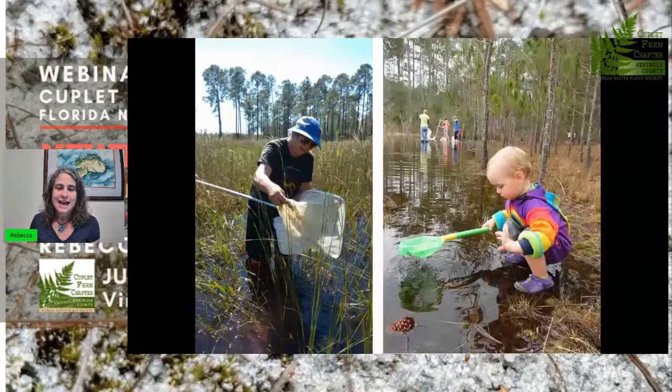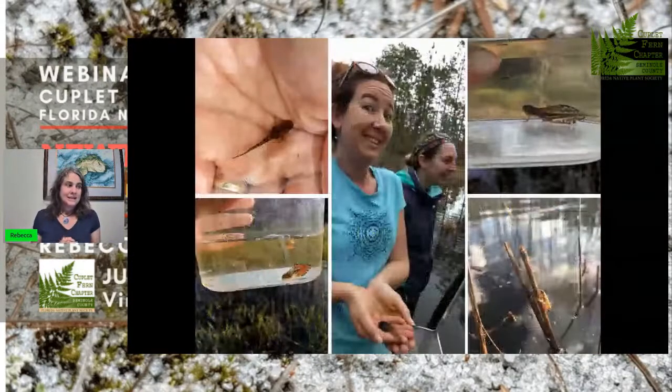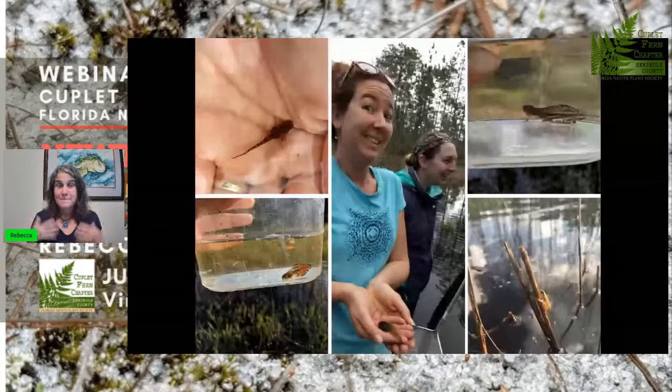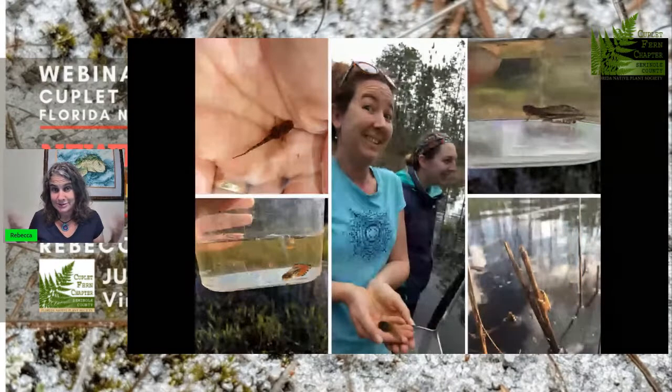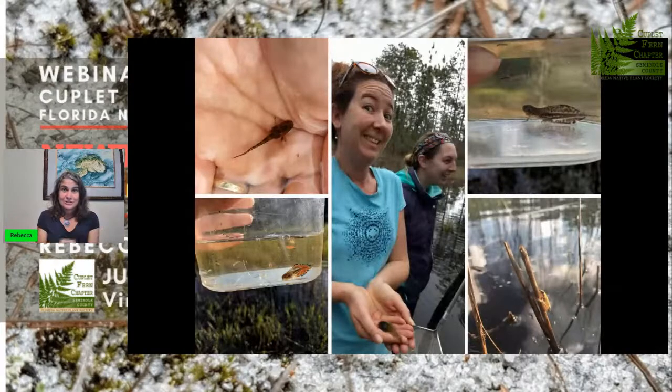And so we teach them how to do that, and then also teach them about amphibian ID. And so we host these monthly so that the participants in our program can come back in different seasons. And so they can refresh if it's been a year since they've been out dip netting in the winter. But also as the seasons change, they can learn the different species that they might be seeing in their wetland.